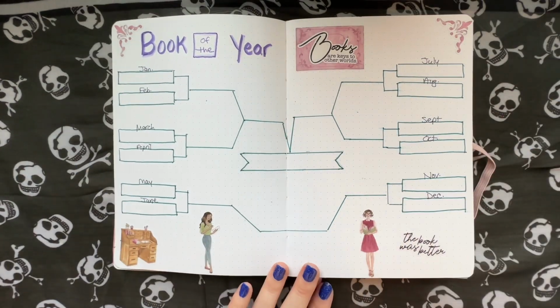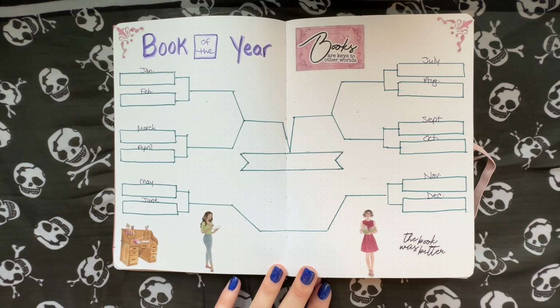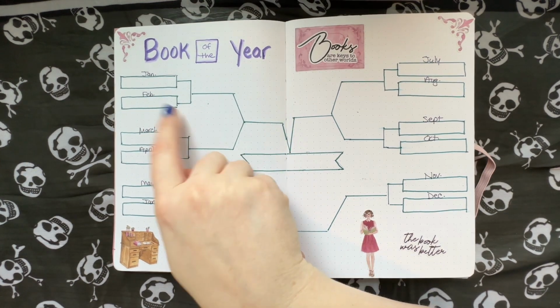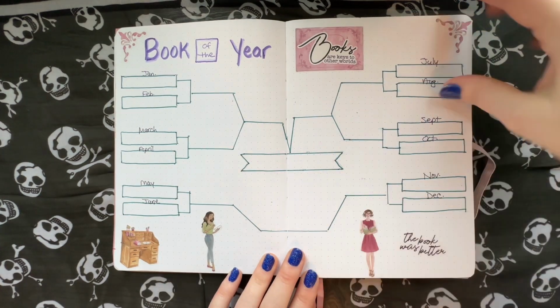My book of the year, I decided not to print anything out because I'm lazy. And again, I just decided to pit January against February because they'll be fresh in my mind, and then I can move it here, and all of these somehow will connect in the middle there.